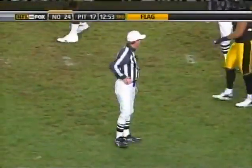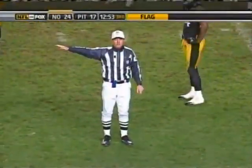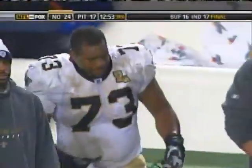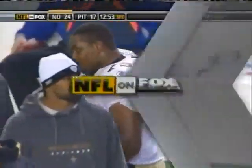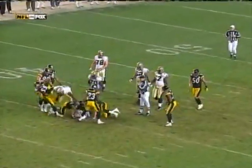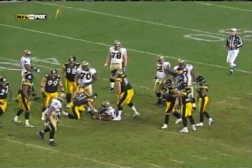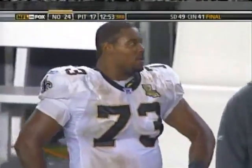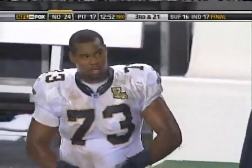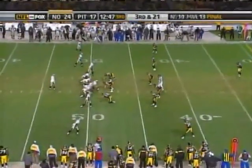It's against, it looks like, New Orleans. After the play was over, personal foul, unnecessary roughness, number 73. 15-yard penalty. The play will count. 3rd down. They get the rookie Jari Evans, and there he is coming in late, and that 15-yard penalty not only cost the Saints, but they yanked Evans right out of the game. So Evans is on the sideline after committing that foul, and now the ball is back at the Steeler 49. Saints have to get it to the Steeler 29 for a 1st down.